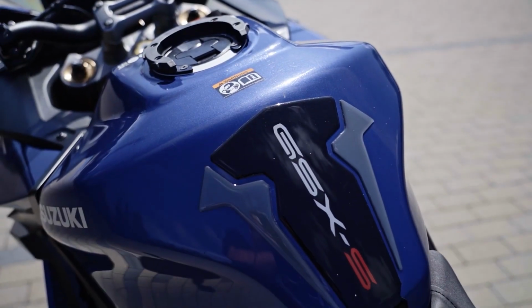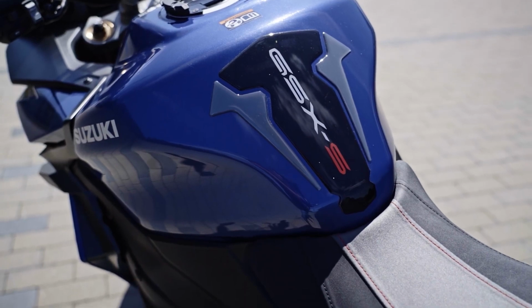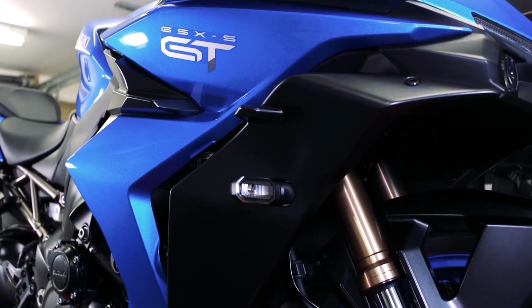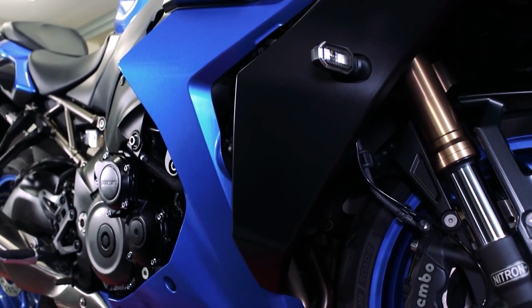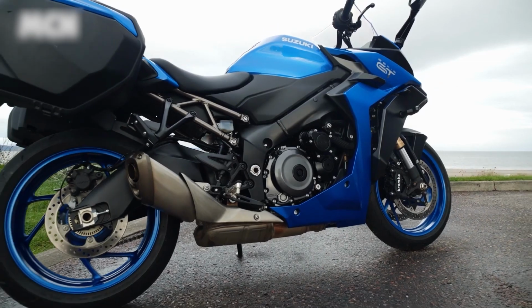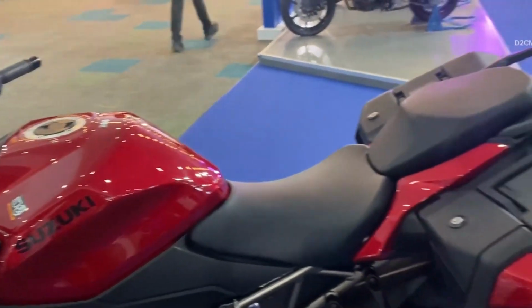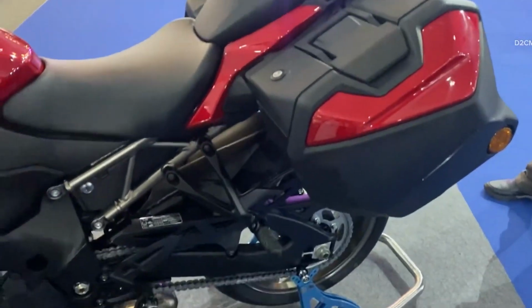Then there is the matter of styling. Suzuki attempted to modernize the GSX-1000GT with a futuristic aesthetic, but many riders find the result unappealing. The sharp, angular lines and bold fairing are a departure from the smooth, flowing designs typically favored in the sport touring class. This unconventional look tends to alienate older riders who prefer classic lines and younger enthusiasts who lean toward pure sport bikes. Dealers are increasingly aware of the bike's shortcomings.